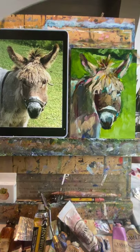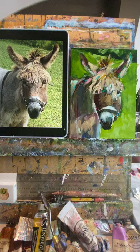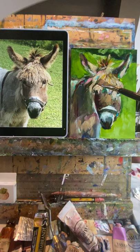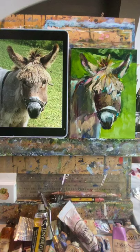Yeah, I always want to experiment with color even more because it's just what makes it kind of magical. Sometimes, more complicated things like this, I have to think a little harder where I'm going. Flowers are a little more forgiving than donkeys, I guess.